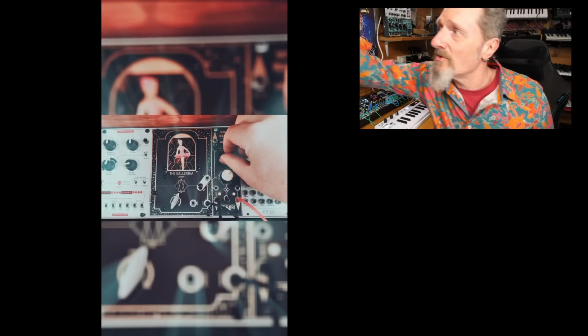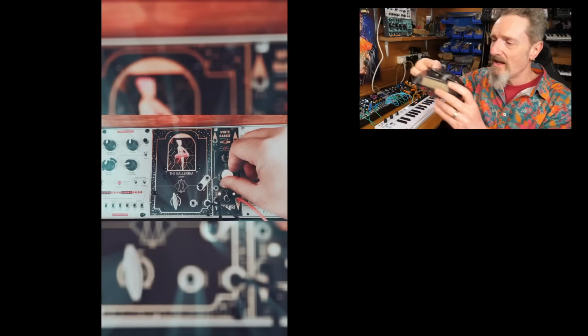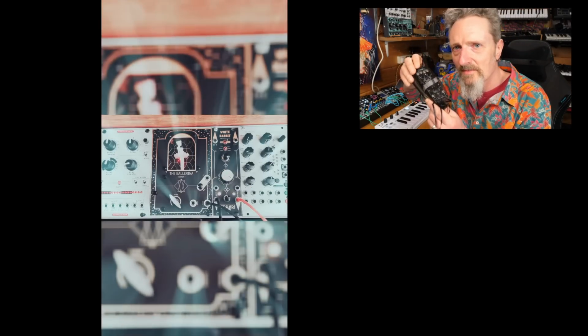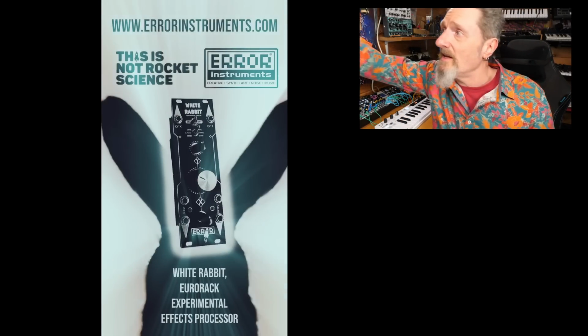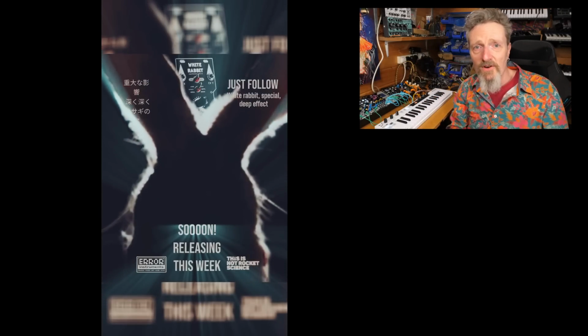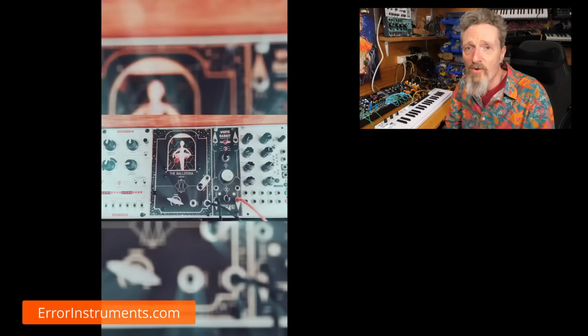I actually have a bunch of modules from Error Instruments that they sent me, all wrapped up in this amazing organza sort of stuff. I'm going to be doing a whole bit of stuff on it. And I think they're going to melt my brain with their weirdness. And I invite that and embrace that wholeheartedly.